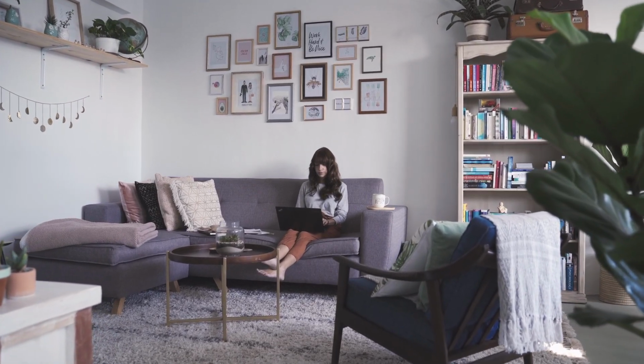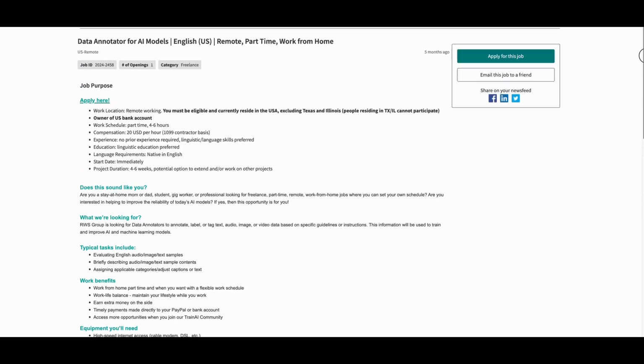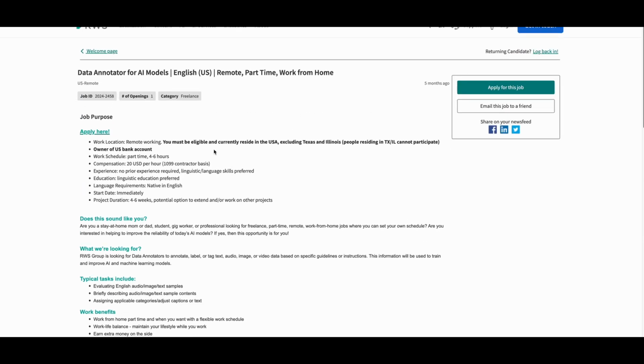So the first one is going to be a part-time position here, and it's going to be a temporary part-time position. So it's only 4 to 6 hours per day part-time, and it's for a project that's only going to be 4 to 6 weeks, but you can make $20 per hour, and you do not need any experience. The only thing you need to be is native in English. That's all you need, and to be in the US.